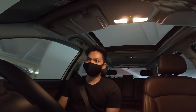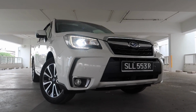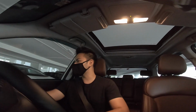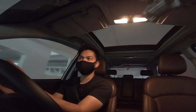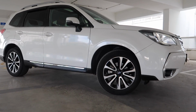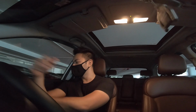Visibility all around, like I mentioned, is very, very good because the windows are very big. You sit very high up in the car. Steering is also quite light, I would say, for this car. In the pre-facelift SJ, it's a bit heavier. I think this steering is a bit lighter, which makes it easier to drive in the city or in a car park like this. It's not as tiring.